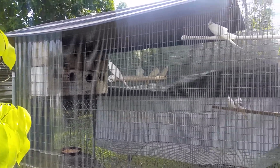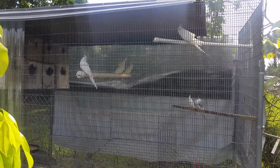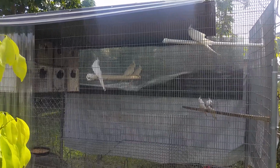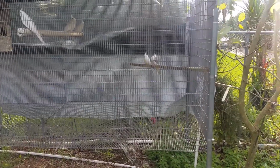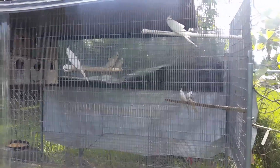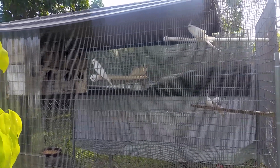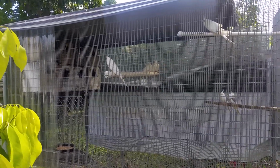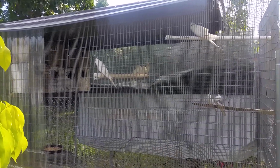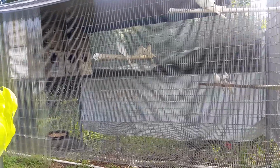And number 7. Yeah, these are my number 1 pairs of albinos, except that pair there. I didn't have another cage, so I said, okay, I'm gonna put you guys inside, but the rest, the three, are big birds, chosen by me from the 20 pairs that I have.